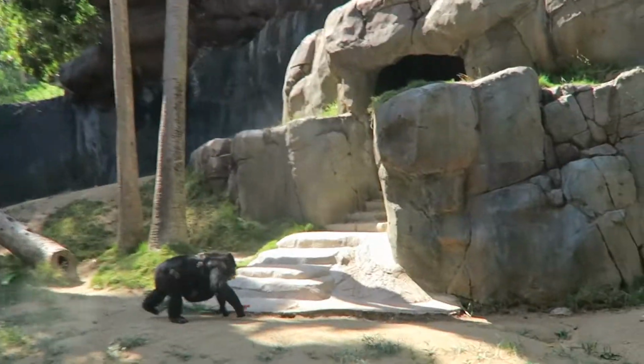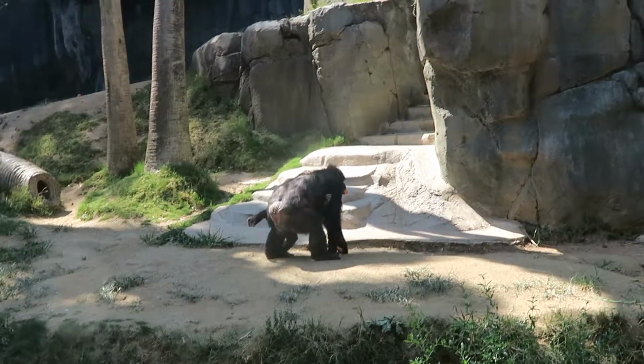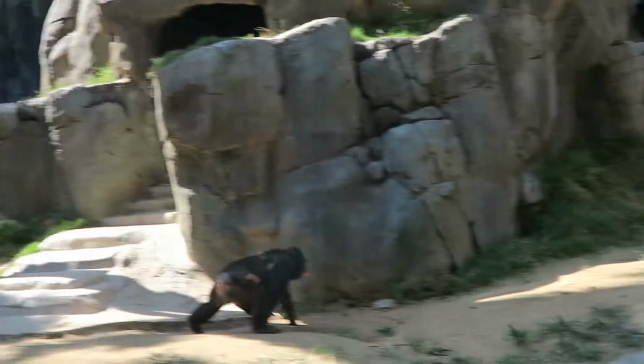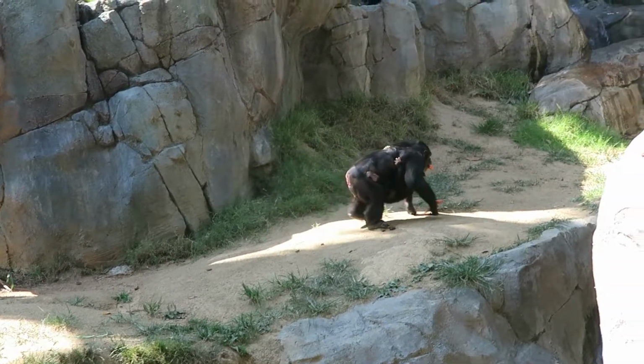Carrying the baby. Look at him carrying the baby. Look. Or her. Yeah. So cute.